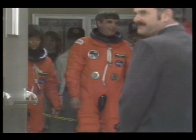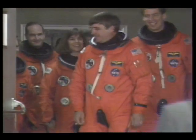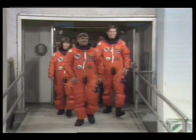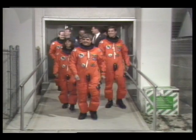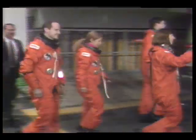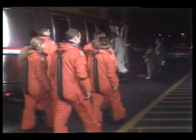And we've got the flight crew, Commander Dan Brandenstein, mission specialist Bonnie Dunbar, pilot James Weatherby, leading the crew out of the side door there. We've got the other two mission specialists, Marsha Ivins and David Lowe, being greeted by Kennedy Space Center employees, and we're wishing them well for today's flight. And the crew once again making a trip to Pad 39A. Today, looking at favorable weather conditions for a launch attempt.